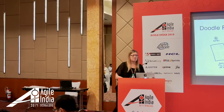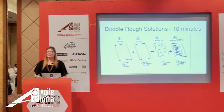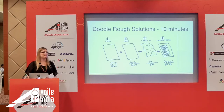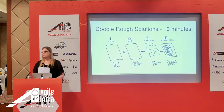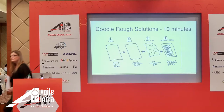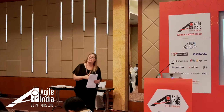Are there any questions before we start this doodle rough solutions? No, it's still individually. Still individually. I mean, it's okay if you talk to each other, but you don't have to be in agreement. It's your individual ones. All these four sketches are divergent for everything. There's a little bit of convergence, but that's individual at the end.